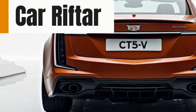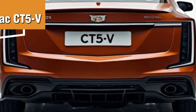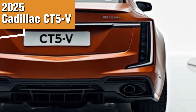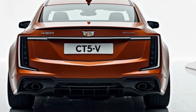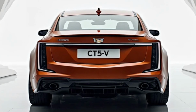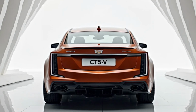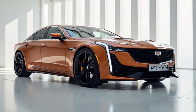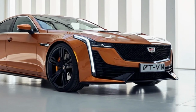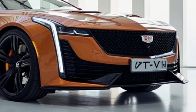Today we're diving deep into one of the most underrated performance sedans on the market, the 2025 Cadillac CT5-V. Not the Blackwing, this is the regular CT5-V, and trust me, there's nothing regular about it. This car sits right in the sweet spot of American muscle and modern refinement, offering a unique alternative to the German and Japanese sports sedans. So buckle up, we're going to cover everything from performance and handling to interior features, design language, and what makes this V-Series Cadillac stand out in 2025.